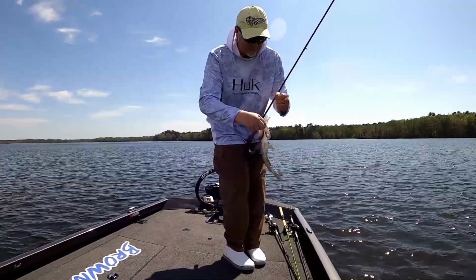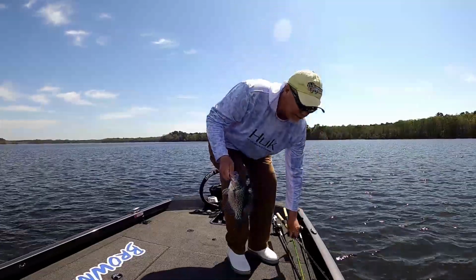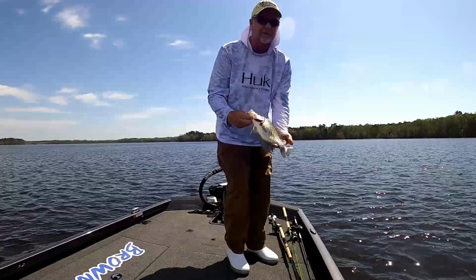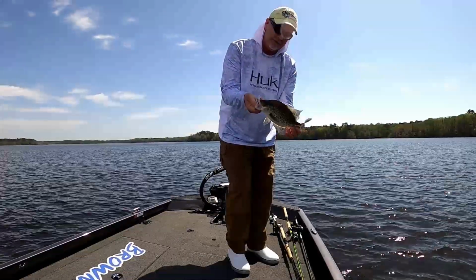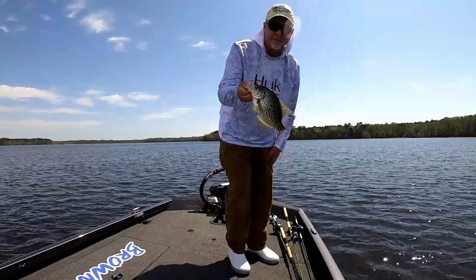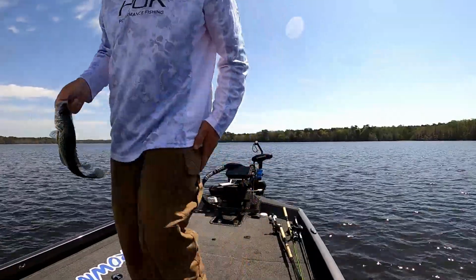Finally, guys, I did a lot of looking and I finally got way out here on the creek channel and started just going down the creek channel up on the north end of the lake and found a school of them on a stump. They don't look like real big crappie, but about right size. I might eat a few of these this weekend.